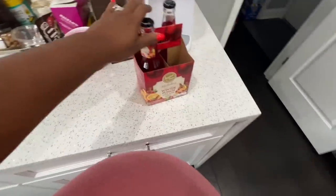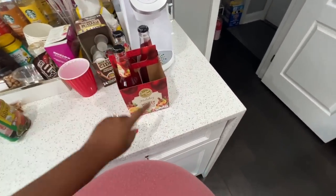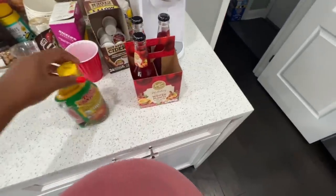Also, if you guys have a Giant near you, they have the winter punch and then they have cranberry orange. Both of them are good, but I love the winter punch better. So I refilled on those, and then this is for Thanksgiving.